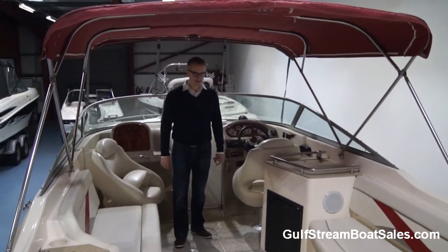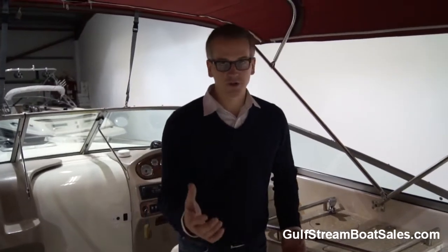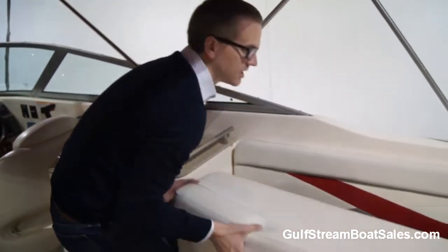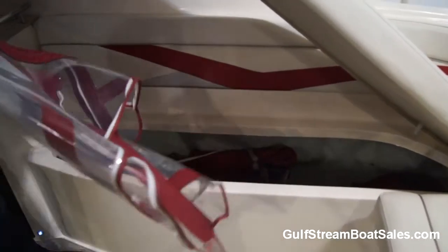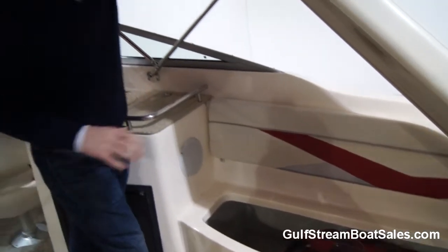So this is an ideal big day boat. Just to show you some of the features in the cockpit in a bit more detail. This seat cushion lifts up and reveals this huge storage locker. We've got the camper covers and things in here at the minute, which are all in really nice condition. The tonneau cover, it's in the cabin at the minute, but it's brand new.